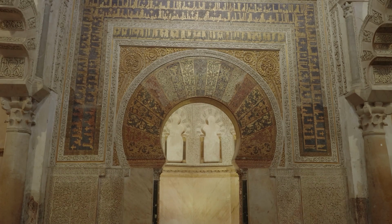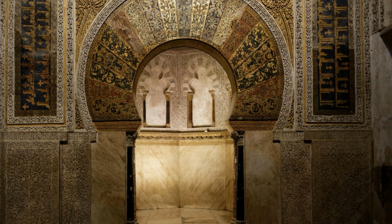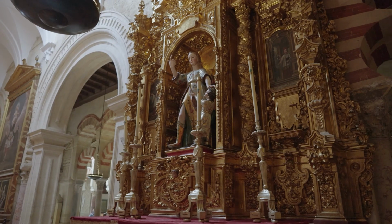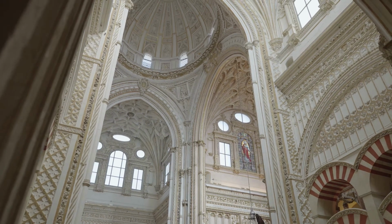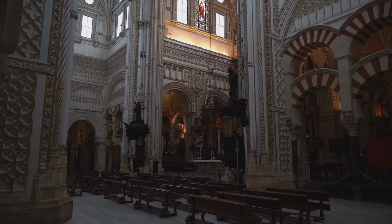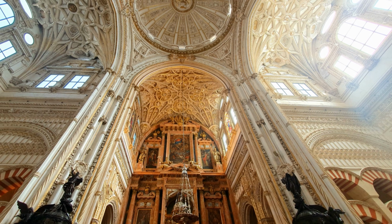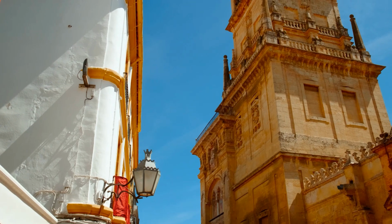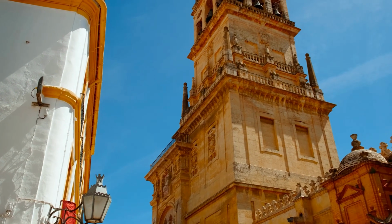The mosque's original mihrab, or prayer niche, is a dazzling focal point. Decorated with gold mosaics gifted by the Byzantine emperor, it showcases the artistic exchange between the Islamic and Byzantine worlds. The 16th century Christian additions include a soaring nave and a dome. While they break the continuity of the original design, they feature intricate woodwork and stained glass that exemplify Renaissance and Baroque aesthetics. Once the minaret of the mosque, the tower was transformed into a Christian bell tower after the Reconquista.